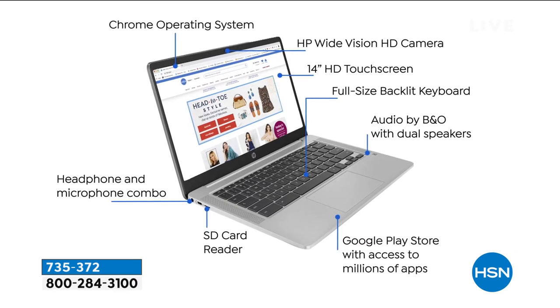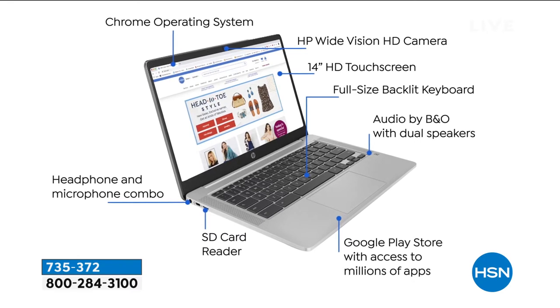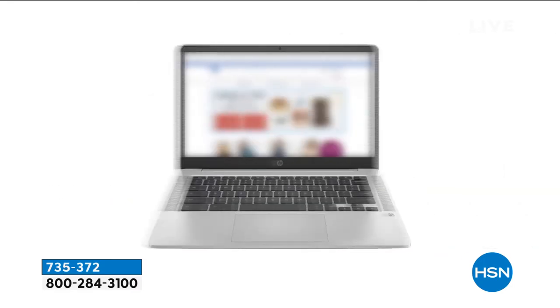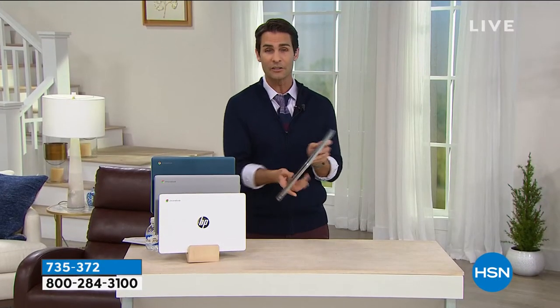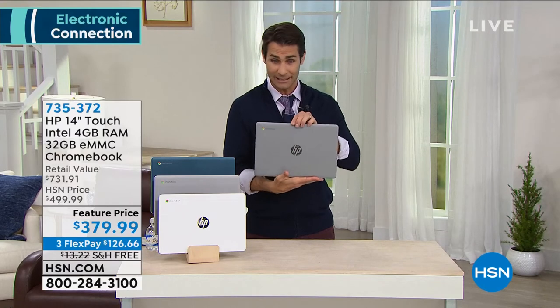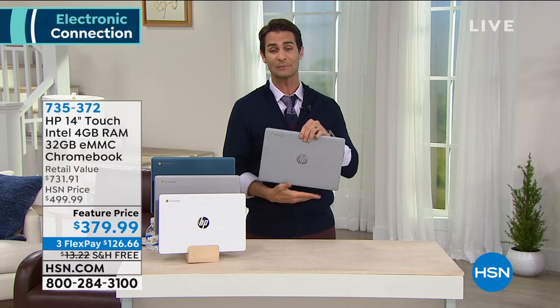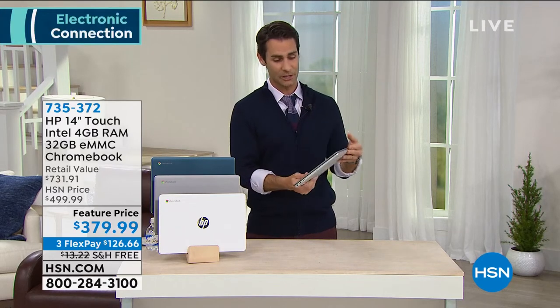So as I said, maybe this is someone's first laptop. Maybe they've never had a laptop before. This would be a perfect one for them. Maybe you're looking to upgrade an old laptop, and you don't want to spend that $1,000 for something so lean, so lightweight, so user-friendly. Well, today it's $379, three flexible payments of $126.66, and we will cover the shipping on that.